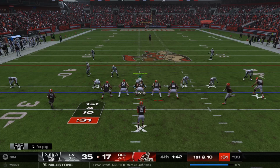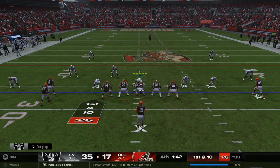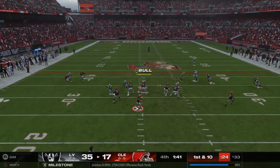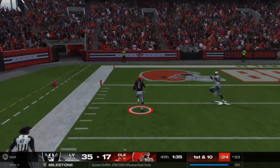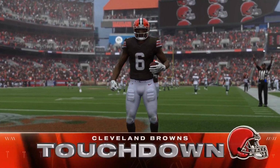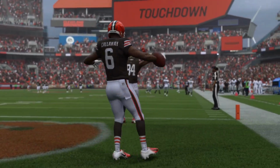Set. Set, go. Shotgun snap, looking to throw. To the left sideline, complete. And he will score. It's a Cleveland touchdown. The Browns take a small chunk off that lead.